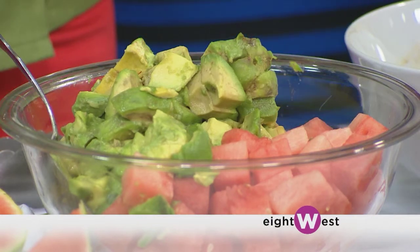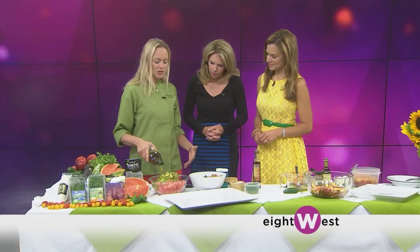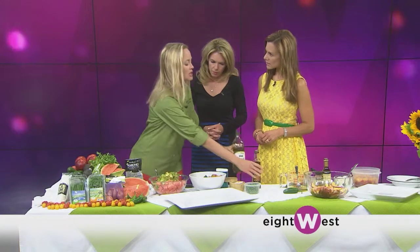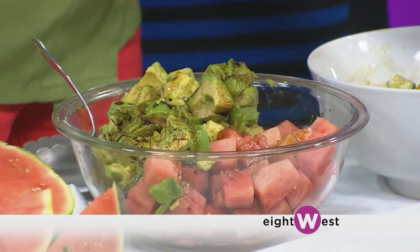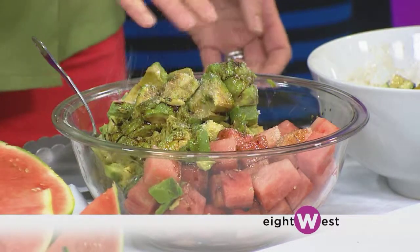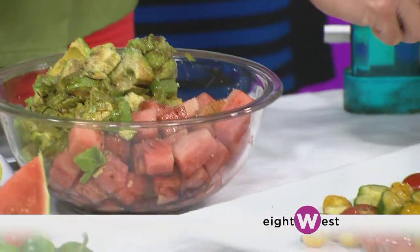So then all we're going to do is just toss these ingredients with some extra virgin olive oil. This is the time when you want to spend the money on the extra virgin olive oil because you're going to actually taste it, you're not cooking with it, and a little balsamic vinegar, and that's all we're doing for this dressing. It's very, very simple. Wow. Some salt, pepper, and then we're going to put everything out on our platter. It's just gorgeous in color too.